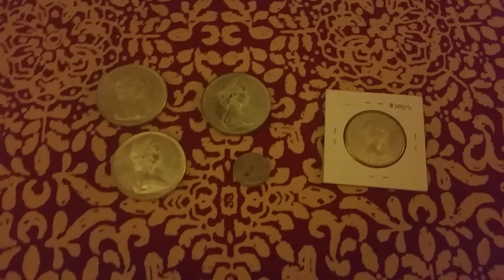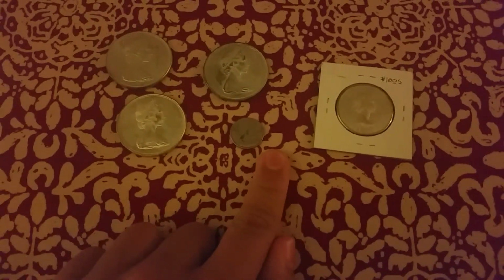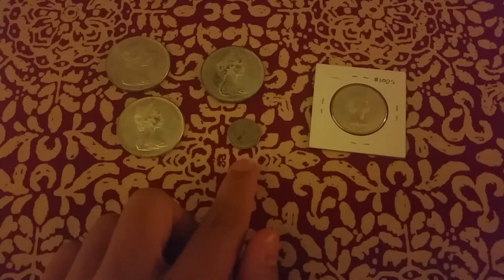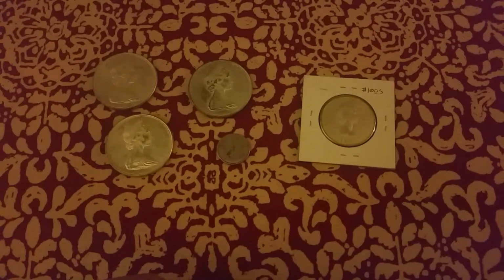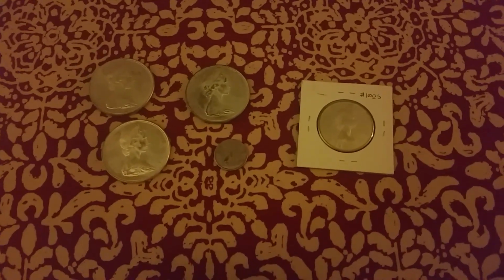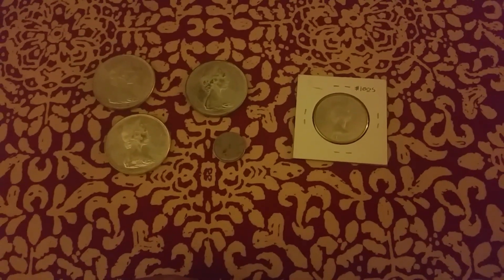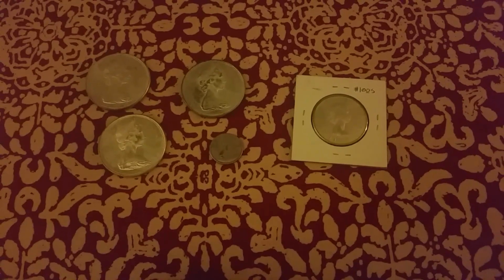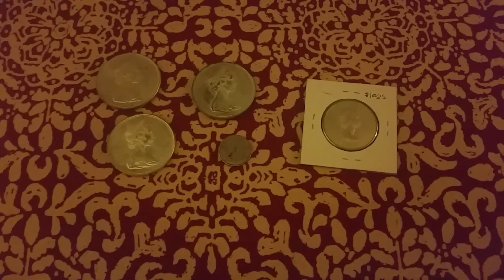From 1920 to 1921, we had these coins about the size of my fingernail, just a little smaller than your Canadian silver dimes. And they were actually 80% silver from 1920 to 1921. And I believe they would have King George the Fourth, if I'm remembering correctly. I could be mixing up one. Correct me if I'm wrong in the comment section, guys. I don't have a lot of UK history in me.